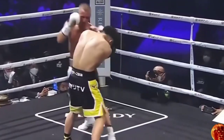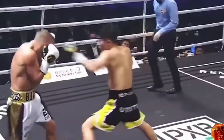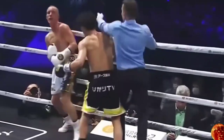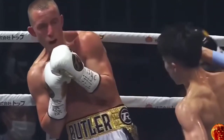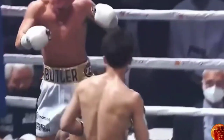Butler moments ago. Remember, Butler spots when Inoue defense, Butler will come on with this combination. Still, I believe that Butler has landed three as Butler threw that hook and Inoue finished. Come around that high guard, throwing straight shots down the middle, trying to fight, sell out now.